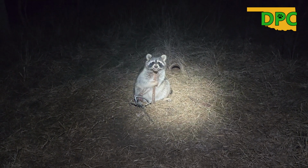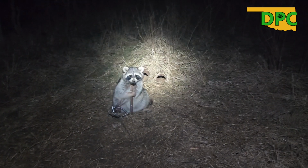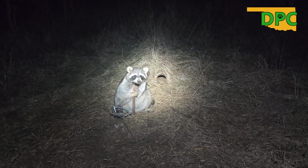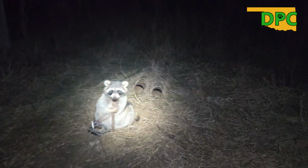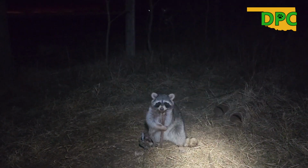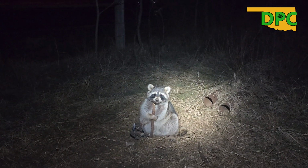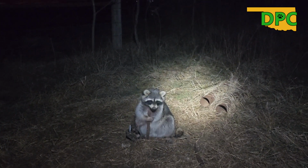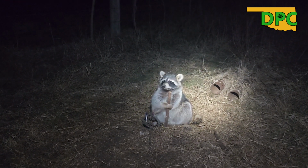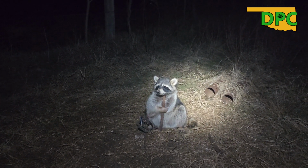Good looking coon. So we'll get this thing taken care of and get back down the line. I think this is check day 68. This is probably the 20th coon I've caught. I'm not really targeting coons, so I hadn't caught a ton of them.